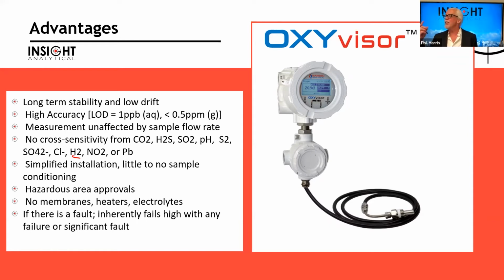So in this one application, we put a very thin Teflon overcoat over top of the polymer material and the ruthenium coating, and that provides some protection against other materials, and oxygen diffuses through the Teflon really easily. It does slow down the response a little bit, but again, you still get fast response, and it puts a protective layer on that coating. Very little need for sample conditioning.